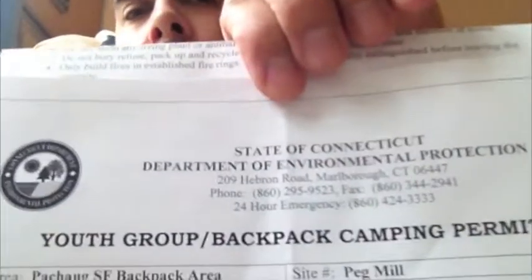This is something else I never mentioned at any of my other backpacking in the Pachaug Forest videos, I don't believe. You need to get a permit. The state requires you to get a permit to camp over at one of the shelters. This is what the permit looks like. So what you have to do is write a letter in to the DEP. You can find the information on the internet. Go to the state's website, or even just Google Pachaug State Forest backpacking, and it'll come up with a page with the different shelters, little maps of the shelters, and it'll tell you who to mail the request for a permit to. Really, really simple.